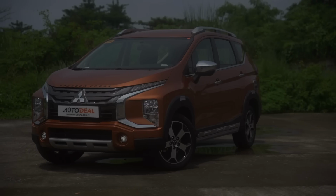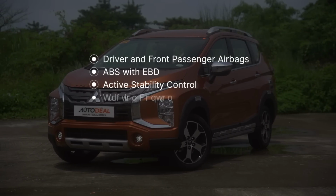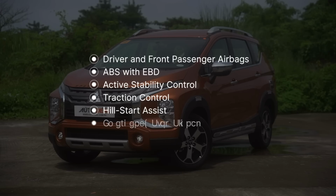The Xpander Cross comes equipped with driver and front passenger airbags, ABS with EBD, active stability control, traction control, hill start assist, emergency stop signal, and ISOFIX tethers.